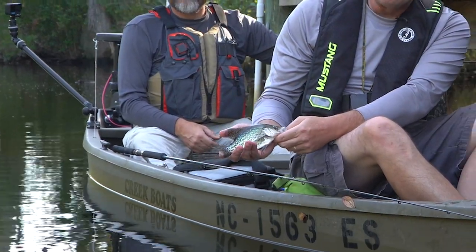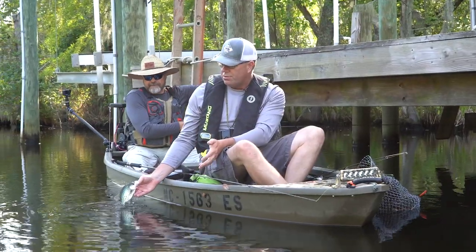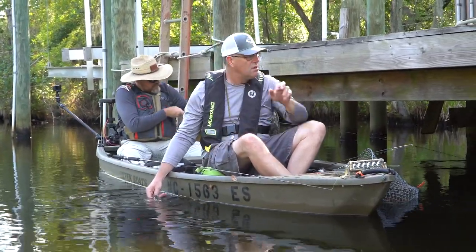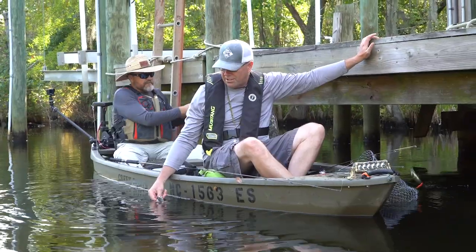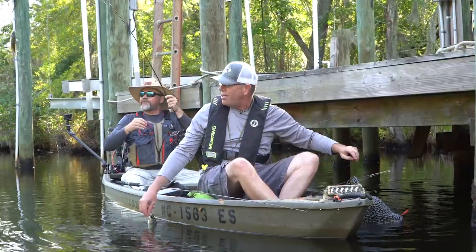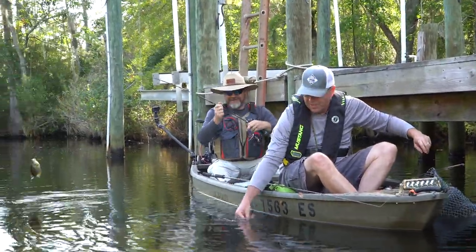We'll find a lot more black crappie in these coastal creeks. There can be a few white crappie in the area, but by and large, we'll catch black crappie. There you go. There's a flier. We have a flier on board. Doubled up, flier on board. I'll let that one go.